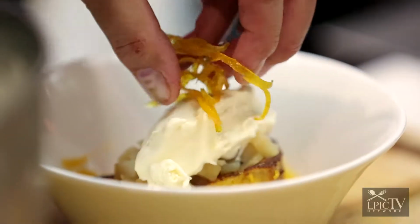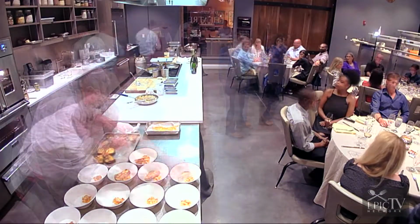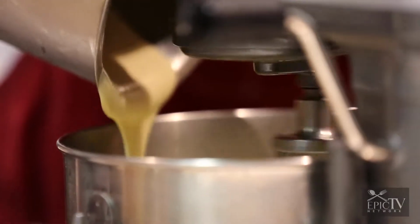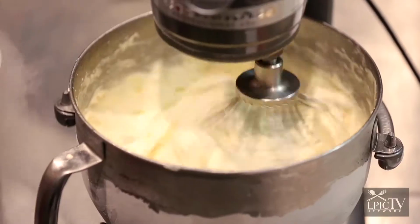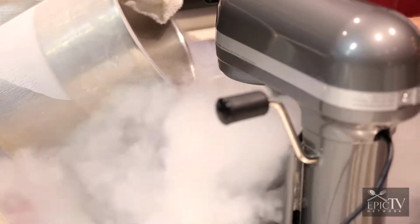So what we have, the base of it is challah bread that we soaked in a custard of vanilla and roasted Hubbard squash. And any good piece of French toast needs butter on top. In place of butter for this, a little bit of soft serve ice cream that's sweetened with caramelized honey versus regular sugar. Pleasure cooking for you guys tonight.